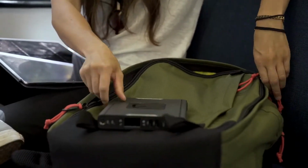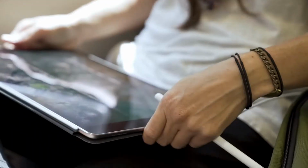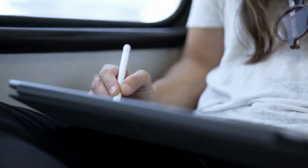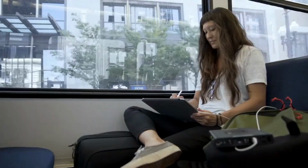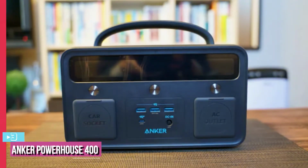However, this level of durability does result in a weight of about 2 pounds. That's quite small for a power station, but on the hefty side for a power bank. If you don't mind the extra bulk, you'll get a power supply that's above and beyond anything else in its class. At number 3, we have the Anker PowerHouse 400.